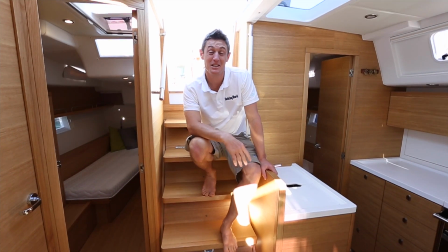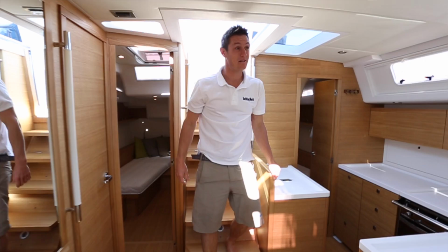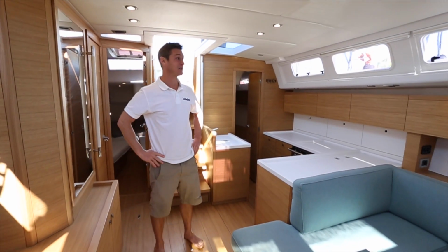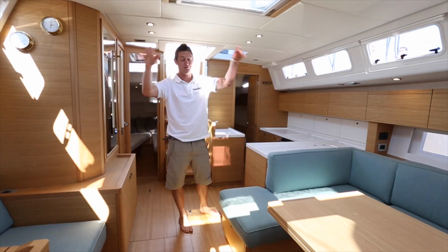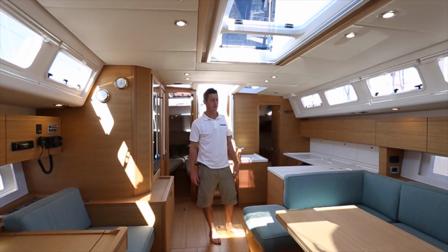Coming down into the interior, it's a very inviting boat to walk into. Now to design, they're famed for their light interiors, and this just feels so spacious, so light. All these hull windows, coachroof windows, flush hatches. It just feels like a much bigger boat than a 46-footer.